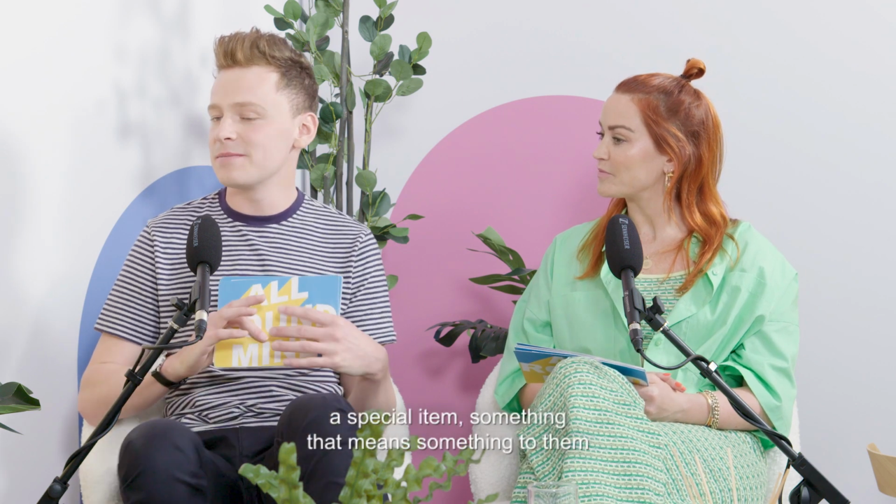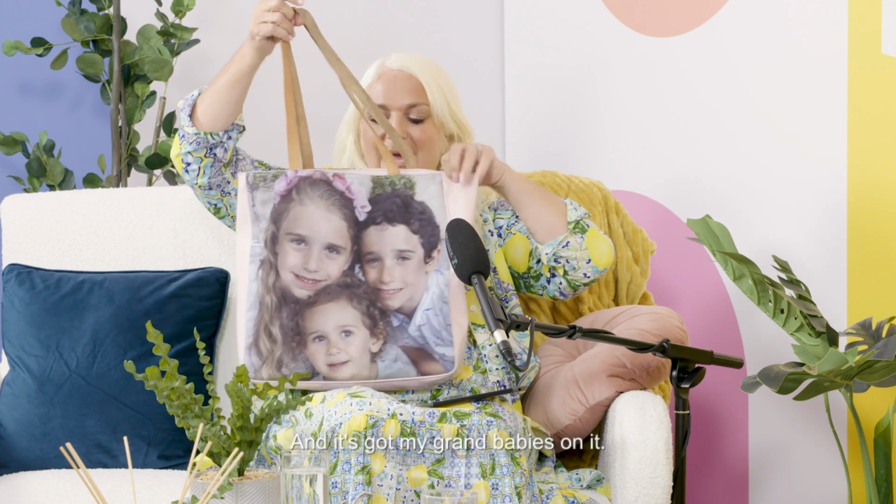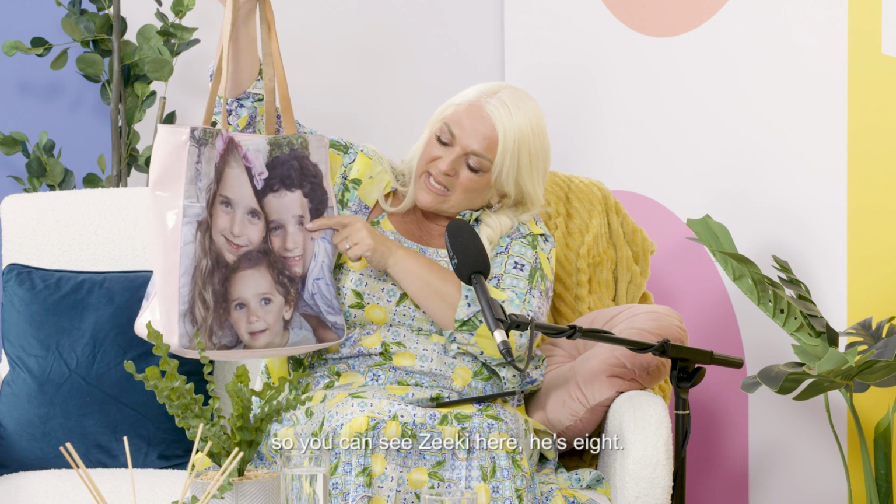Now, we do ask each of our guests to bring in a special item, something that means something to them from their home. And I think you've brought something in for us too. Well, this is something that I don't really need to bring because it's my handbag that I carry absolutely everywhere, and it's got my grandbabies on it. So you can see Zeke here, he's 8, and this is Nerily, who's 6, and this is AJ, he's 3.